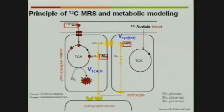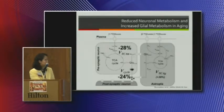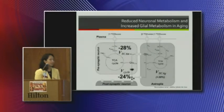So in this model, we can measure two things. One is the TCA cycle rate, so we know how much glucose is oxidized to generate ATP. And the other thing is that we can also measure glutamine, the transmission, so we know the neurotransmission rate. And also with carbon-13 acetate injection, we can measure the TCA cycle flux in astrocyte. So the beauty of this technique is it can tell us what's going on in the neuron and in the astrocyte.